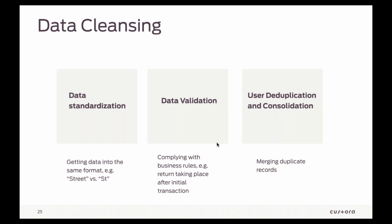Now, in addition to standardizing the data, there's a really important step that we've spent a lot of time focusing on the Custora side. Those who have begun their own modeling efforts might have their own war stories to share around data validation. This we think of as slightly different, where data validation is really: does the data make sense in the context of what we know about our business?